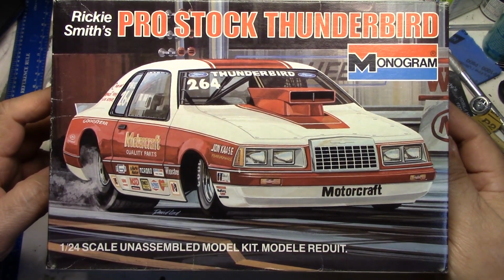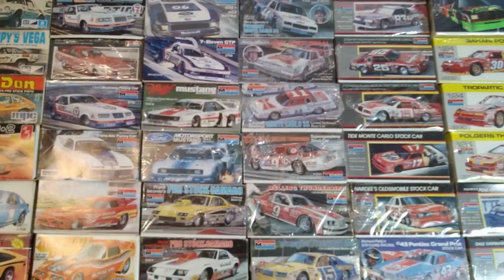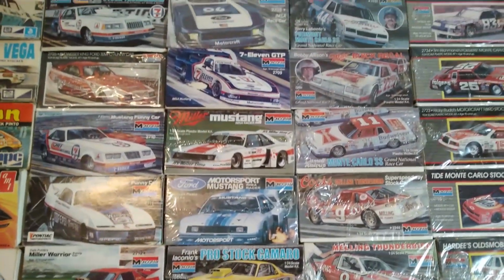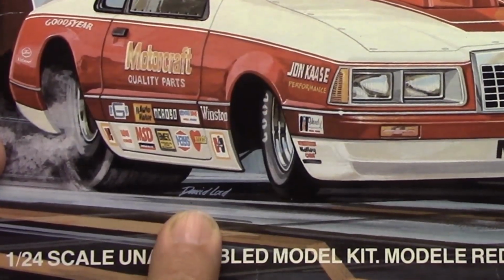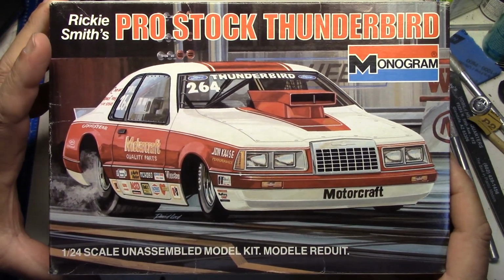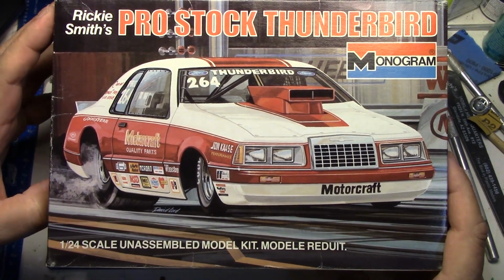But a big part of it is this series. I've talked about it before. I have in my collection at least one of every one of these Monogram race car kits. And they had, in the early 80s, the NASCARs, the Pro Stocks, the funny cars. They even did some GTP, IMSA cars. They had whoever this artist, which I believe is David Lord. This guy, I think, just did the most fantastic artwork, and I loved it when Monogram put his art on the boxes. He did such a beautiful, beautiful job.